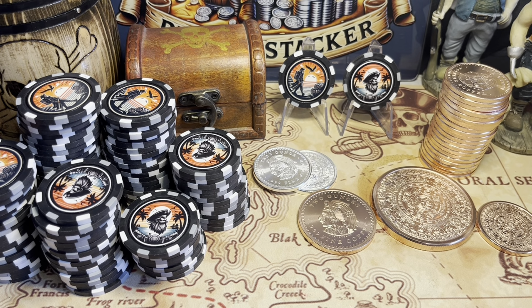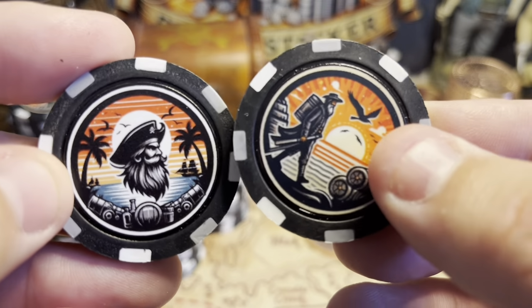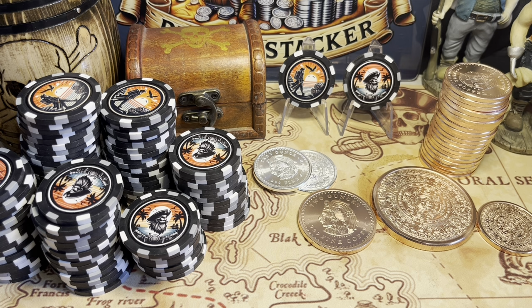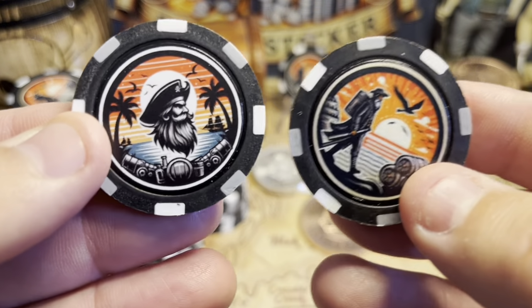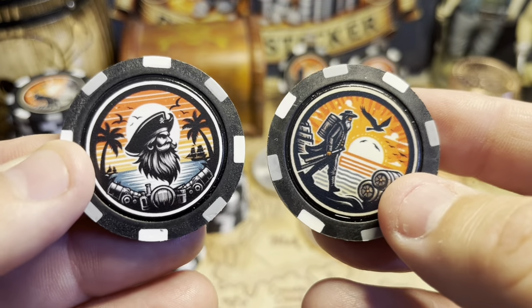Very first one getting shipped out today, I don't mind telling you. Conscious Stacker. I screwed the guy over on his copper bars. I forgot him. So this is going in his package today. A couple copper bars, a couple poker chips, to make up for it.